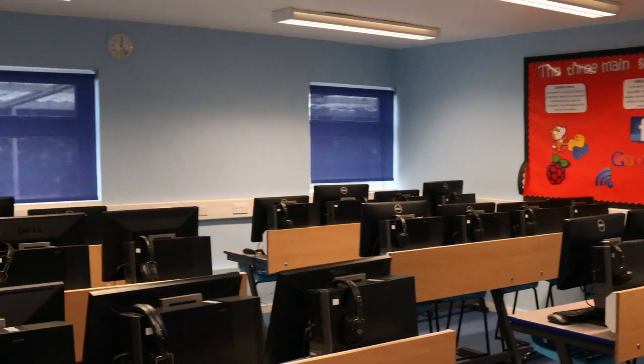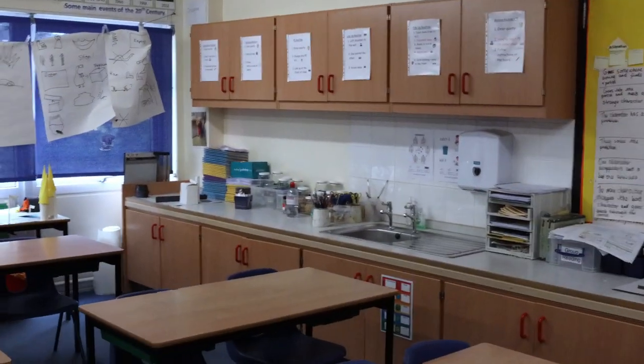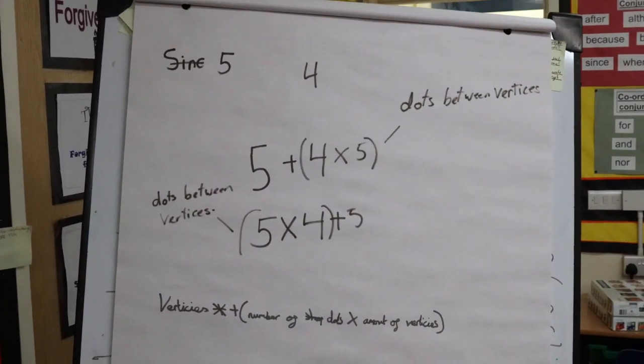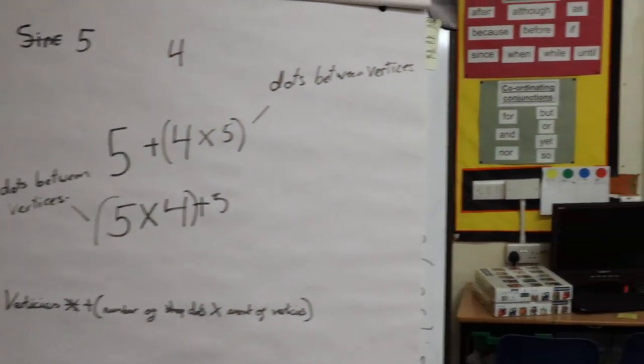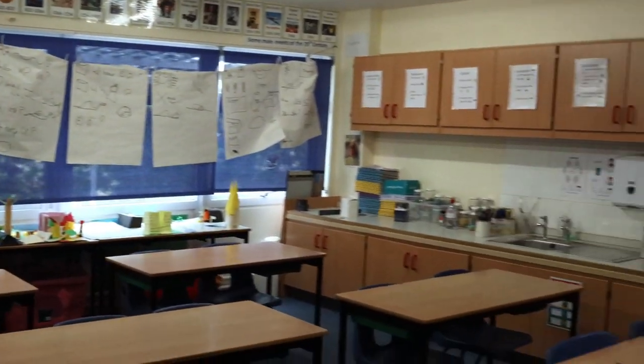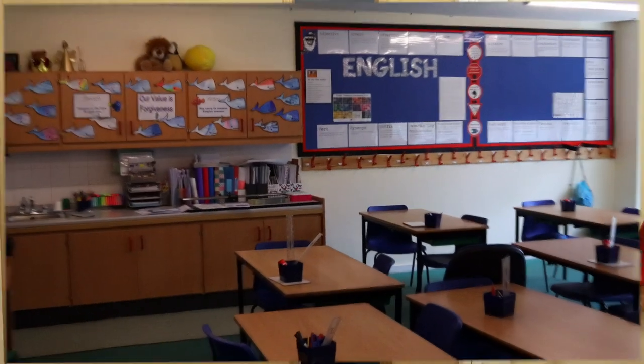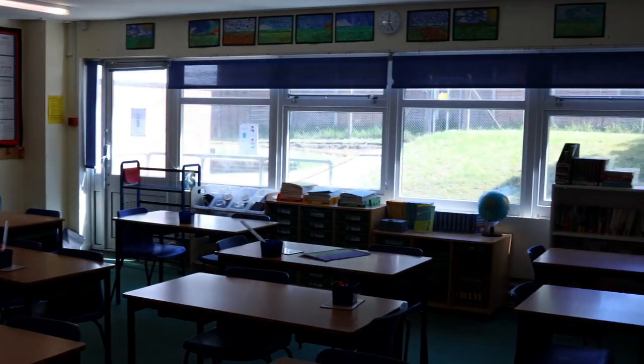Welcome to 6R. Difficult things in here. Very complicated maths. Wow, that looks challenging. Let's pop across the way and see what's happening in here. Very quiet in here too. Life in 6S without you all.